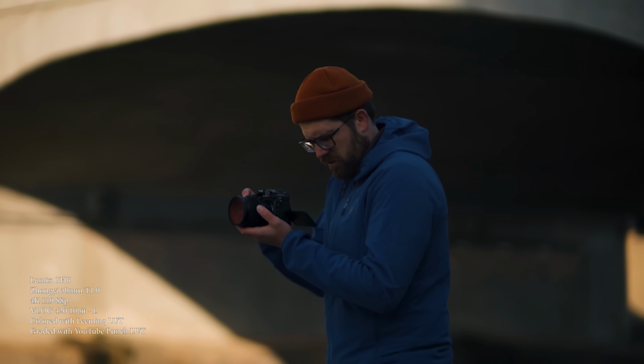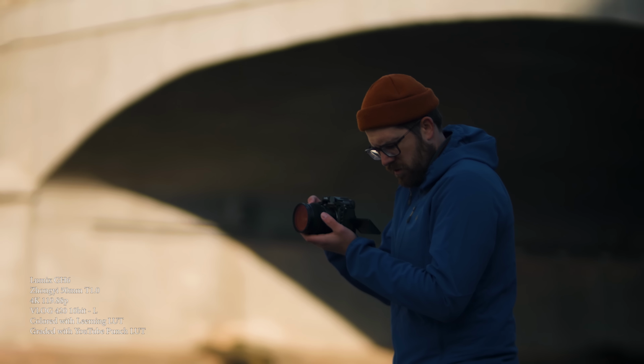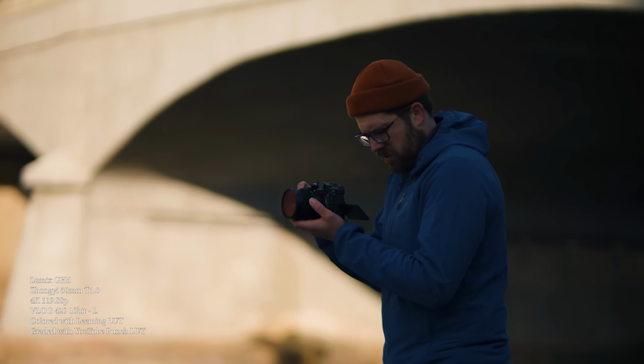On the GH5, you have variable frame rate up to 120 in HD, but having 120 on the GH6 as an actual shoot setting, you get that audio with it, which on the variable frame rate, you're not gonna get. But to go along with that, you also have the full HD 300 frames per second internal recording. And honestly, the GH6 is a B-roll monster. At the time of recording this, over the past 9 months, this has been my primary B-roll camera.